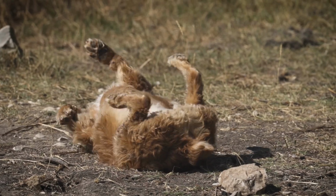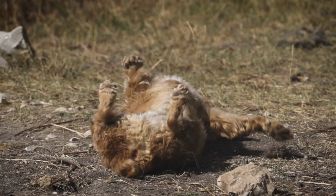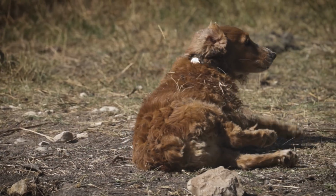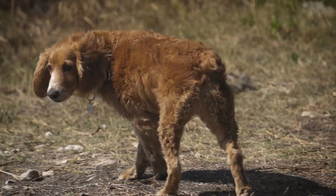We interrupt this important announcement for a bit of rolling. Oh yes, if you don't like engines, you will like dogs.